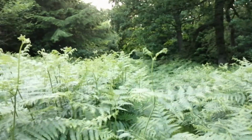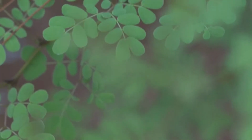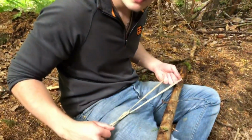So we're out here in the wild and we're going hunting, trying to fetch us some lovely dinner. We're going to try and find some squirrels, hopefully don't run into any more bears. These traps are out, ready to catch us a nice fresh squirrel for supper.